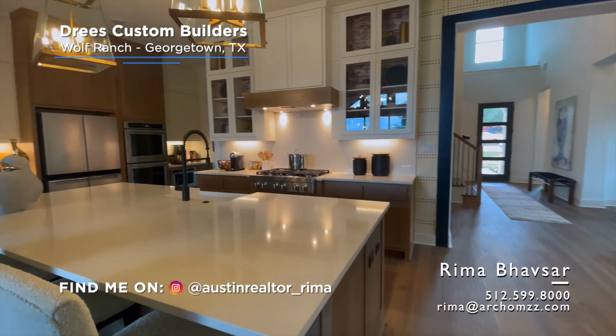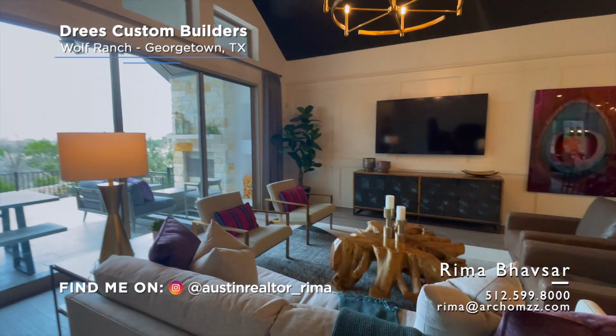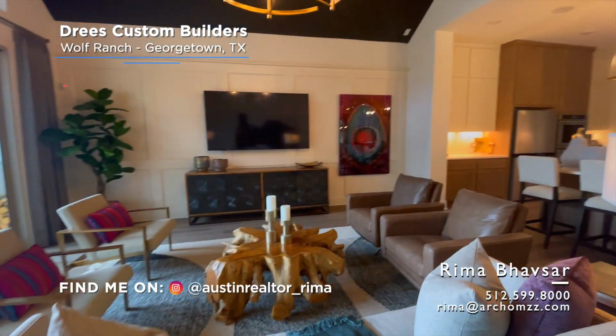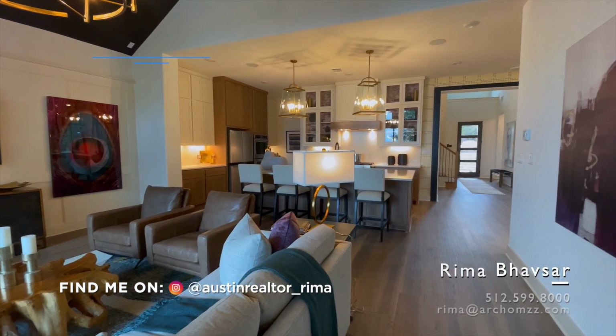Now, I've already got several clients building with Drees and building the same floor plan here. So if you guys like it and are interested, reach out to me and I can guide you on what your next steps would be.